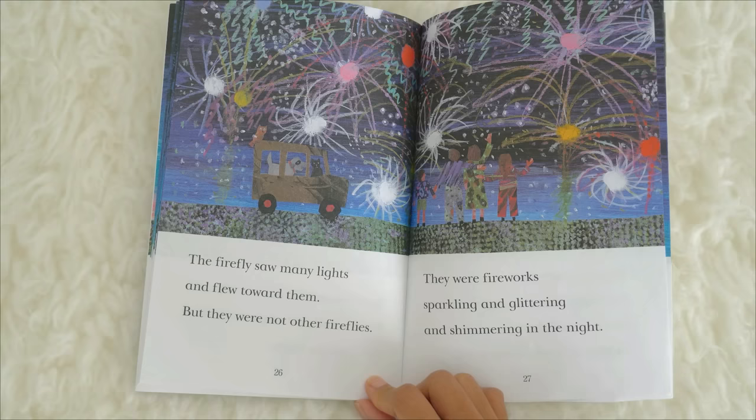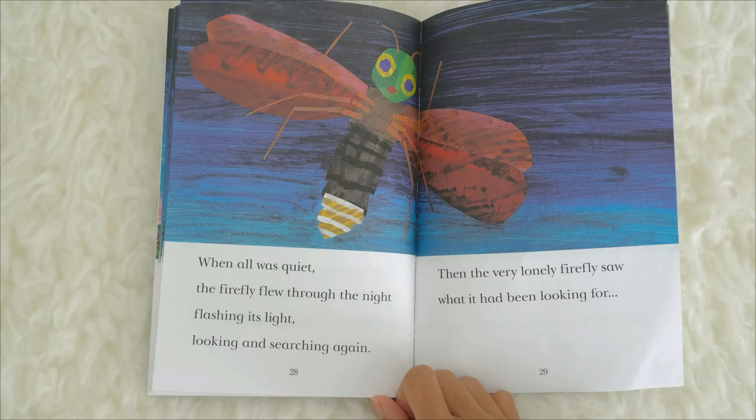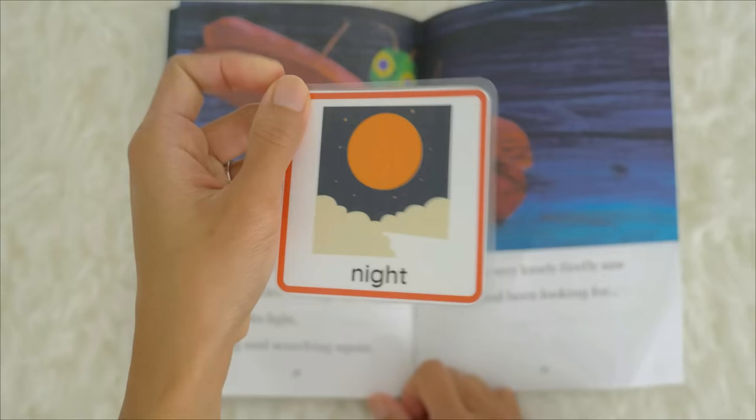So these are what we call fireworks. Fireworks. Can you say it? Fireworks. When all was quiet, the firefly flew through the night, flashing its light, looking and searching again. So the firefly is still looking and searching for other fireflies through the night. This is nighttime because there's a moon right there. So we call this night.